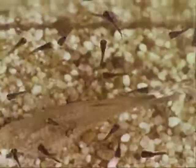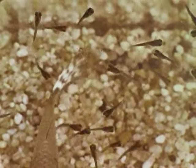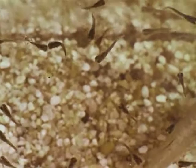Other newborn babies can swim even better than a duck. Each of these baby fish, just a day old, is about as big as a grain of sand on the bottom of the stream. Let's find out how life begins for all kinds of babies.